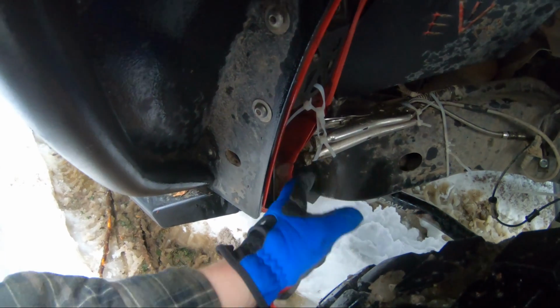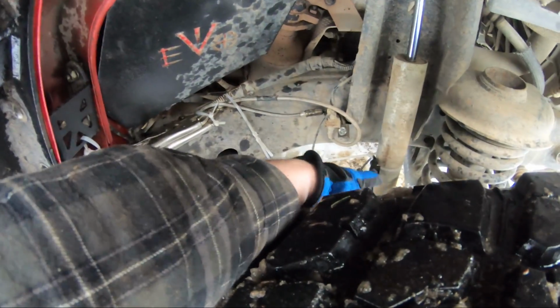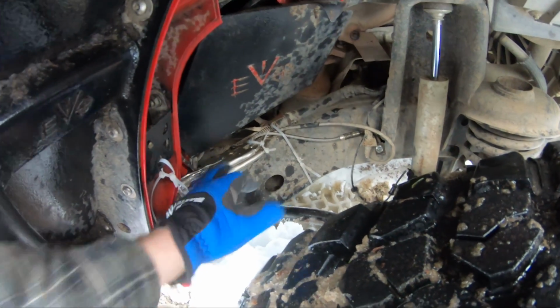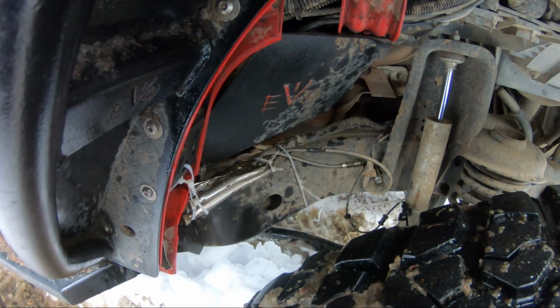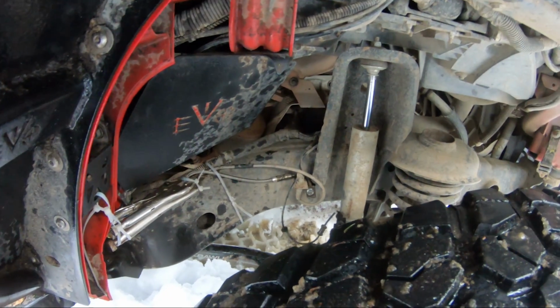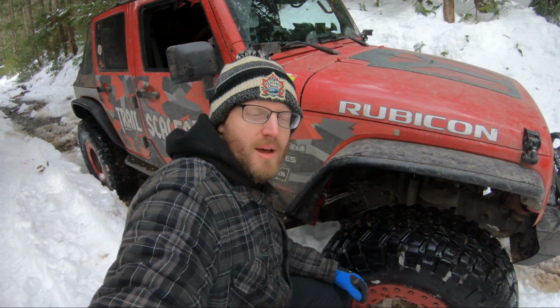Then I just kind of held this in place with some zip ties, kept my speed sensor back in place. And other than this just pulling really hard to the driver's side, it has pretty good brakes for now. I don't think this is enough to head out, but I can still off-road pretty good. So that right there, guys, is a quick trail fix if you end up breaking a brake line.